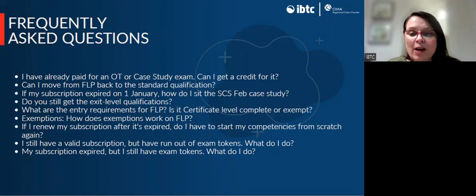What are the entry requirements for FLP? We've discussed that. It's a bachelor's in business or finance or accounting. Is certificate level complete or exempt, and do I qualify? Well, if you've completed certificate level, then you are technically at ops level, and then you can just transition into ops.